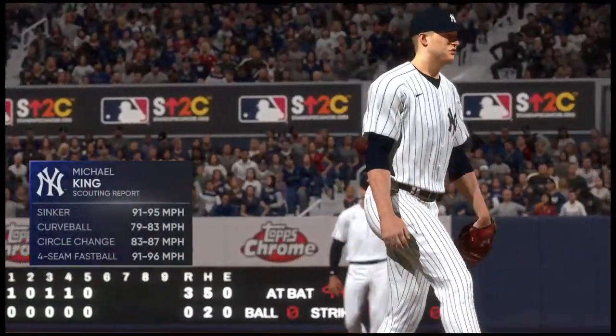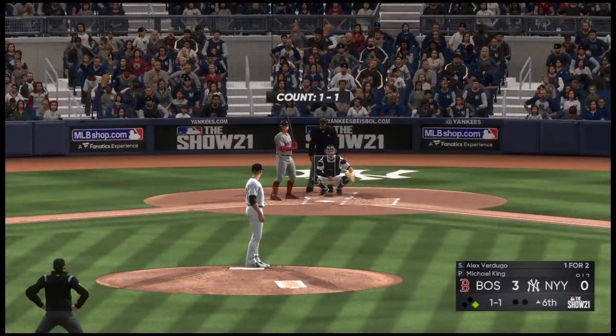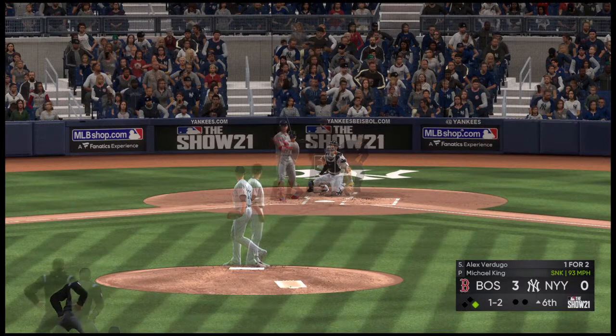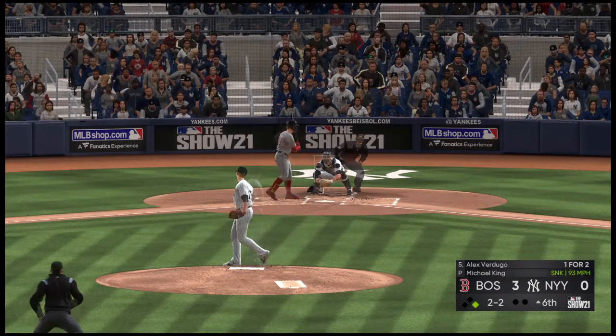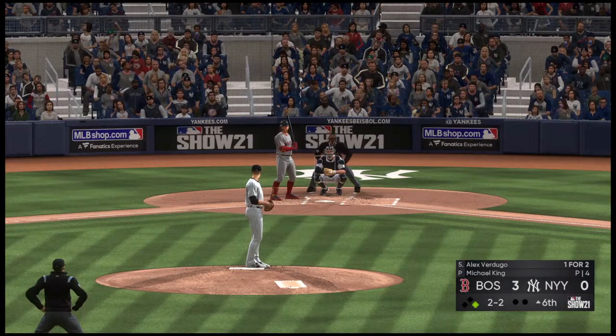Michael King takes over on the mound here with nobody out in the 6th inning. So now to the plate, Alex Verdugo. 1-2 now as that one's fouled off. Trying to pick up that outside corner, but this misses, and it's back to even at 2 balls and 2 strikes.